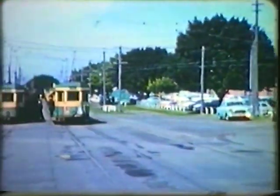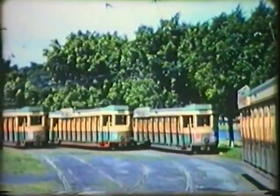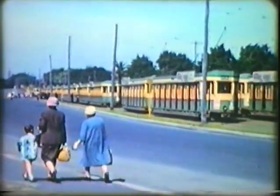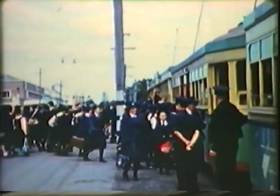As was the custom with these mass movements, an overhead tower wagon was in attendance in case of any problems with overhead wiring. While the display was in progress, trams were shunted to await the return journey. After the display, the operation was repeated in reverse, with the schoolchildren being returned to St James and Central stations. For the last time, Sydney's trams were showing their ability to move large numbers of people quickly and efficiently.